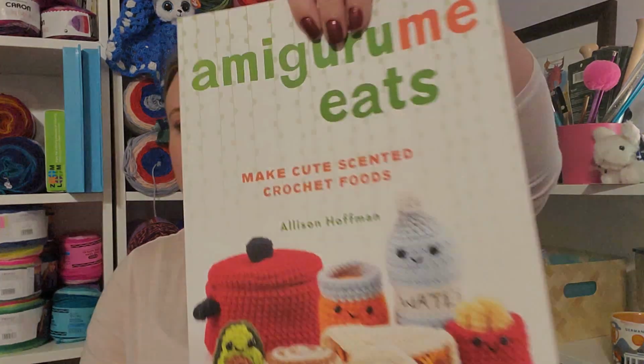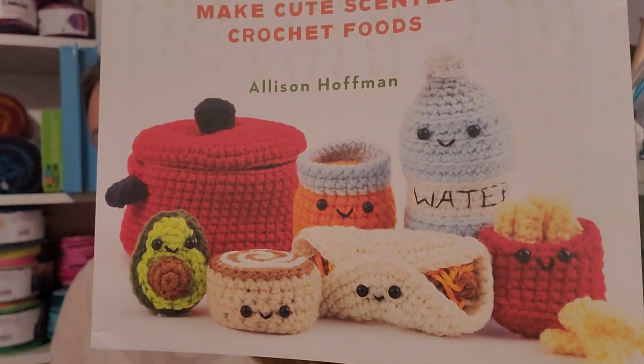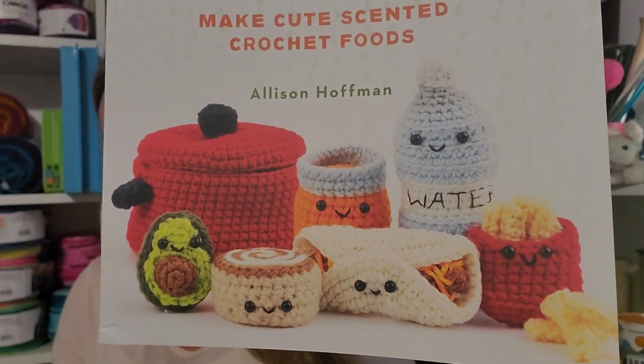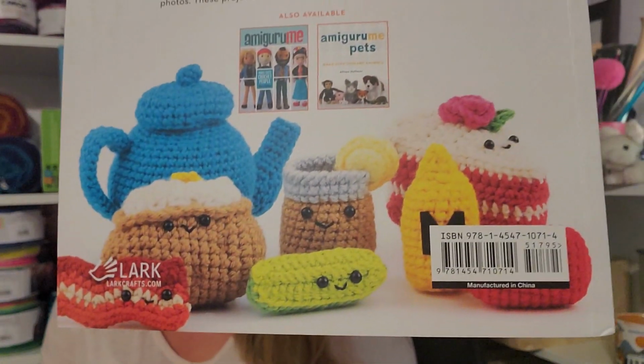I do have a couple acquisitions. They're just not yarn. I'll talk about these in a second. They go with something else I'm going to talk about. So the first thing I got is Amigurumi Eats. How cute are these patterns? I'm in love with the little cinnamon roll, and I'm in love with the little burrito. I have no idea why those specifically. I just think they're absolutely precious.